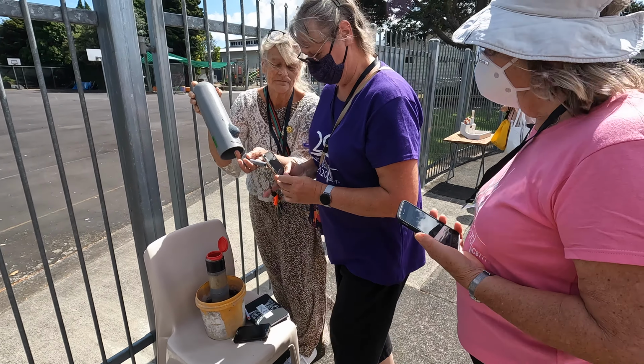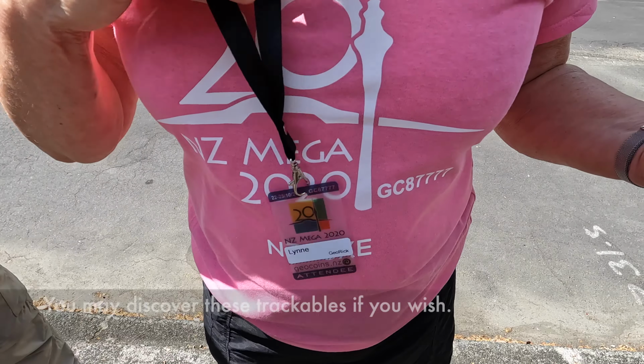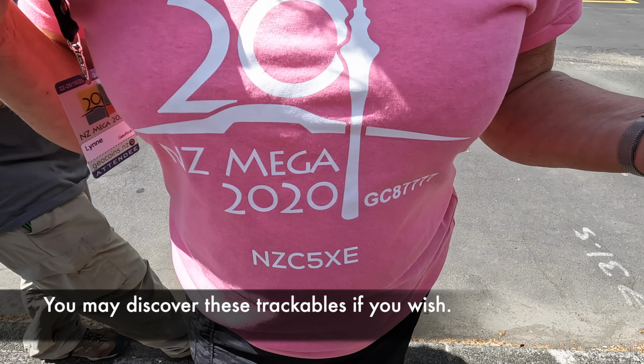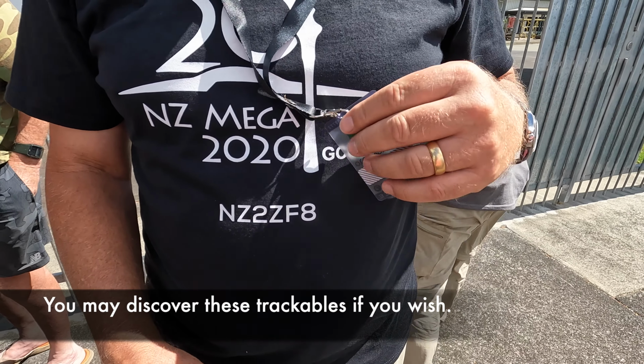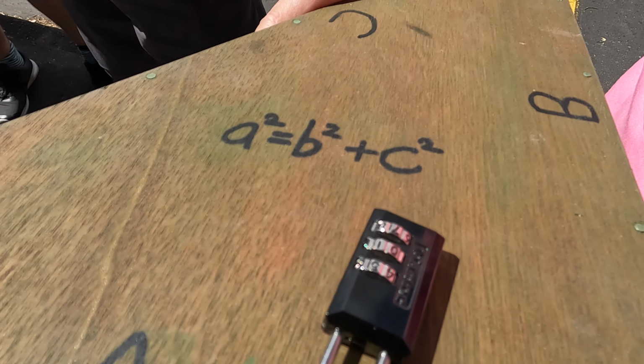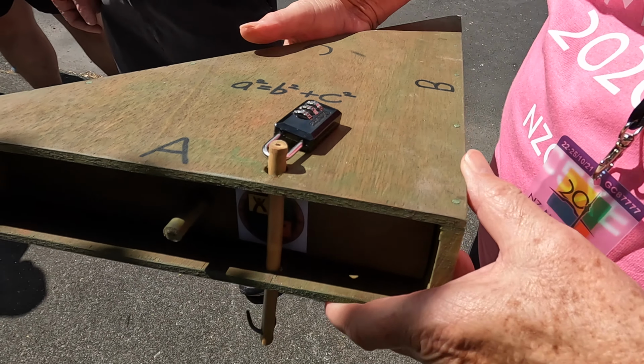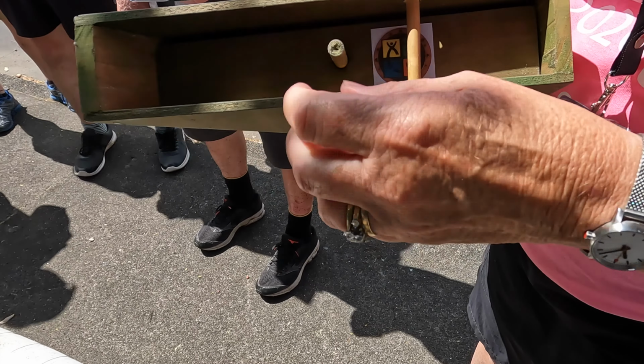That's cool. Very cool. We stopped many times so people could discover our trackable t-shirts. Now another cache to solve. Then you can pull it out the bottom. Oh, you need to pull out the bottom. Oh, okay. Yeah. We did bottom versus top.